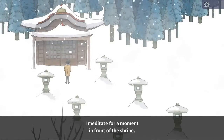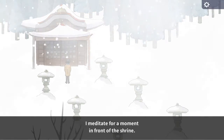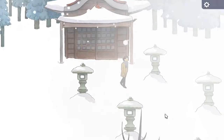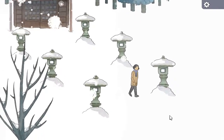I meditate for a moment in front of the shrine. Oh no, it's just a shrine, okay. Because I couldn't tell, because usually a shrine has a thing in front of it where you put coins in. When I think of shrines, especially Japanese shrines, I think of that, but I don't see one.